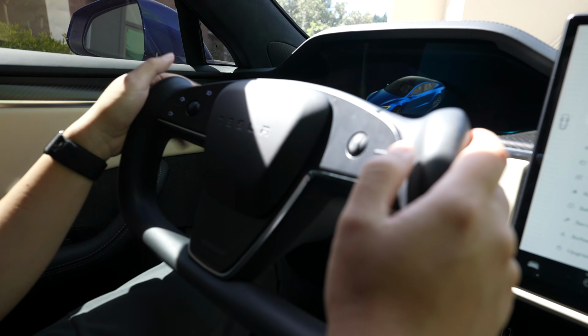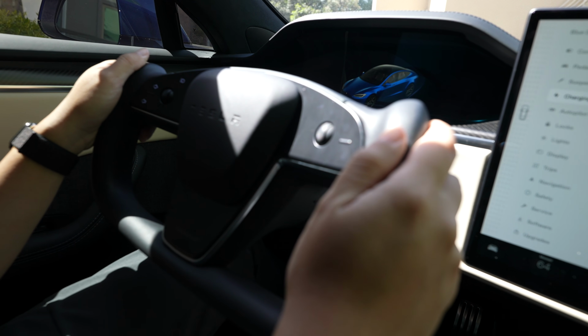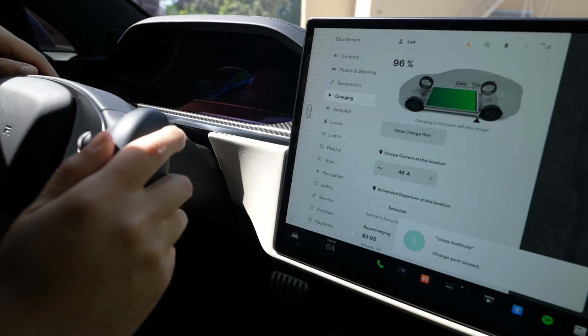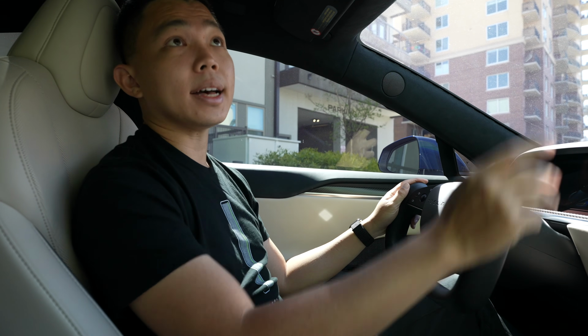This button over here is your voice assistant. Open charge port. You see the charge port open, and we close it. Close charge port. And it is closed. With the Tesla Model 3 and Model Y, the hazard lights are on top.